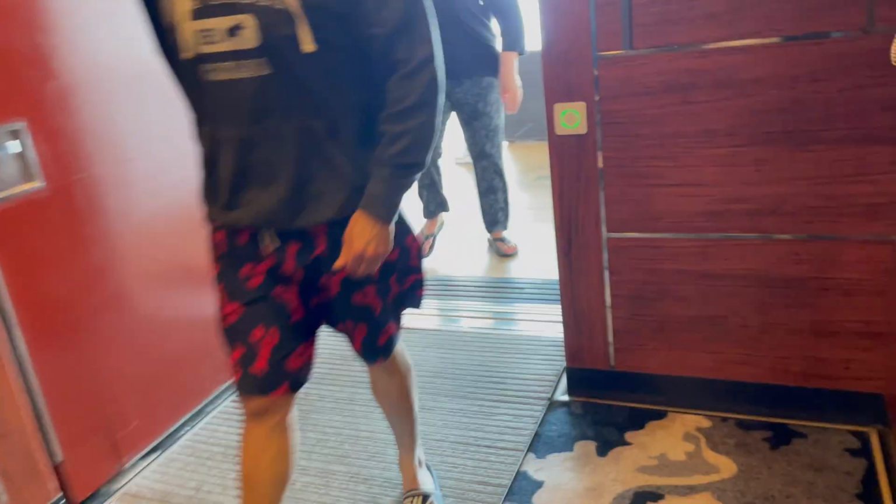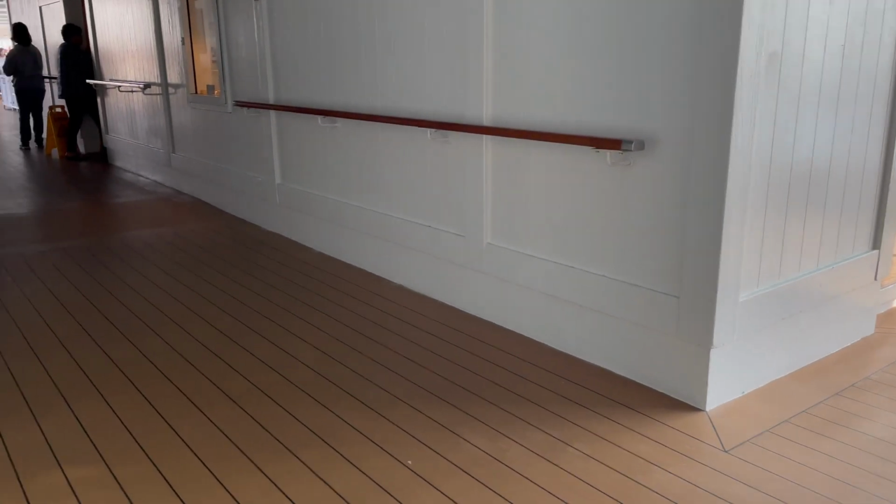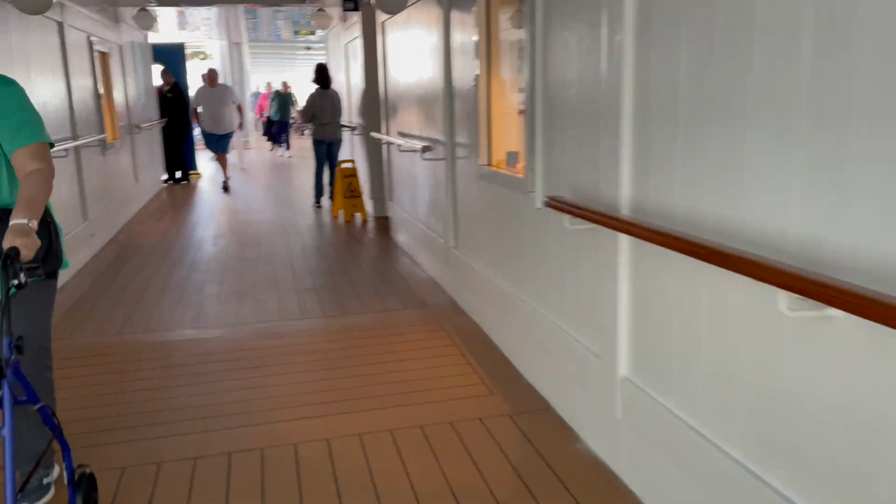It's about 1:10 and I think the Grand Pacific dining room has lunch until about 1:30. So I think we're going to run down there, maybe grab some soup and a salad, and then we're going to probably hop upstairs to the pool deck and see what's going on up there. There is a long line at the Grand Pacific dining room, so we're going to run out onto the pool deck and see what's going on, and then we will head back down to the dining room. So they're busy out here today. Of course.